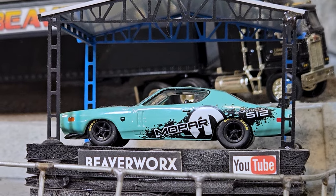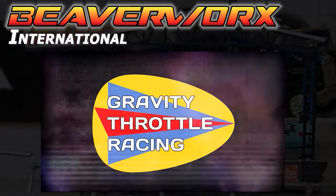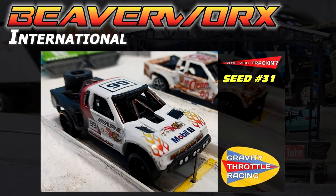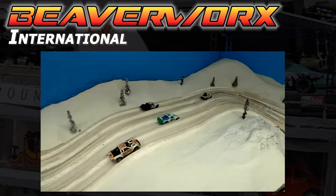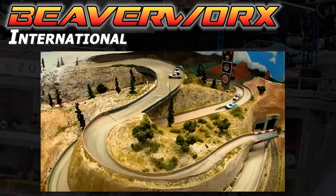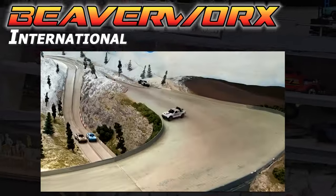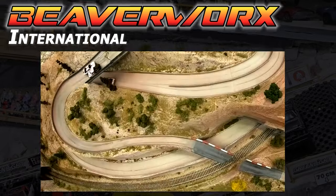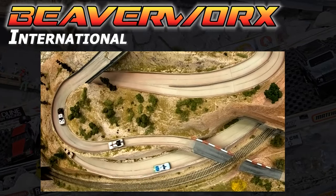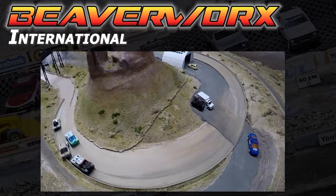All right. M2 Machines making some sweet-looking rides there. That awesome-looking Challenger right there. Beaverworx International. You got Gravity Throttle Racing carrying on with their Baja Bouncer Tournament. Igor Beaver gets the chance, and he's going down through his first actual race and got hung up there on that corner. Looks like there was a big battle going through the whole drifting, excellent drifting, and ended up getting DNF'd on that round, and that was a kind of a curse through the rest of the day.